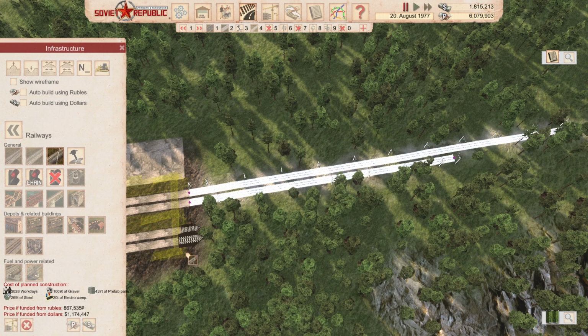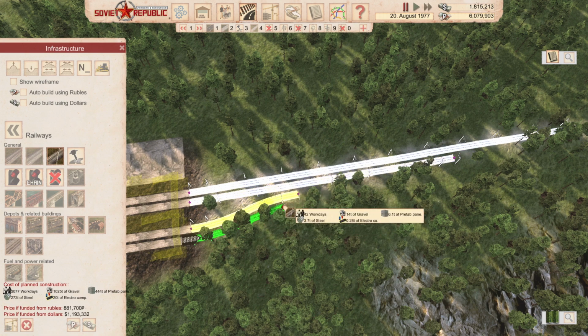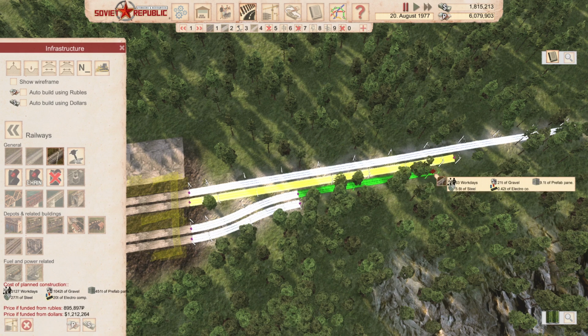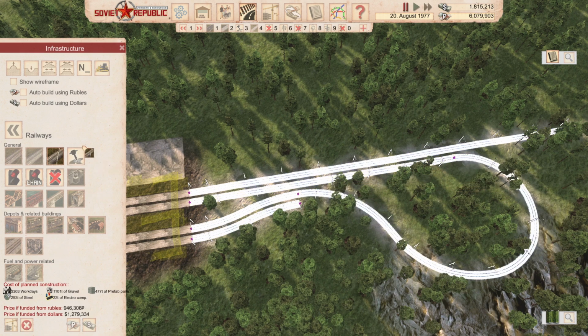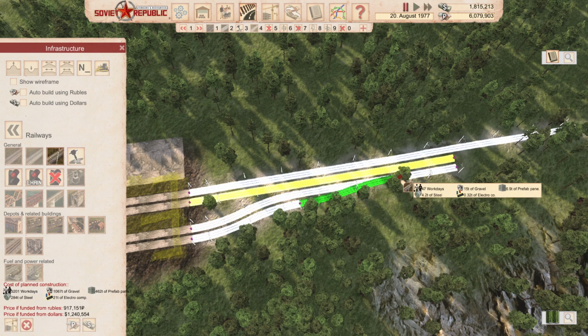Similarly, I want to make sure that we provide a decent amount of space for them to get out over here, and it's going to be a one-way operation. That is going to be the plan. That was not what I wanted to do. It's interesting it'll allow that. I wanted to do that, and then what I'll do is we'll start tying these in one by one maybe.